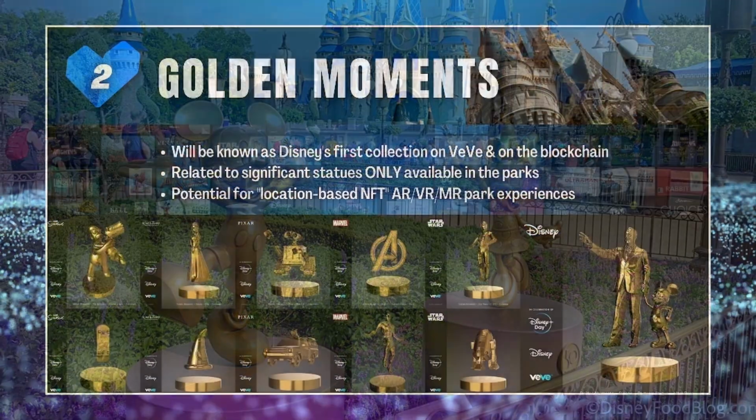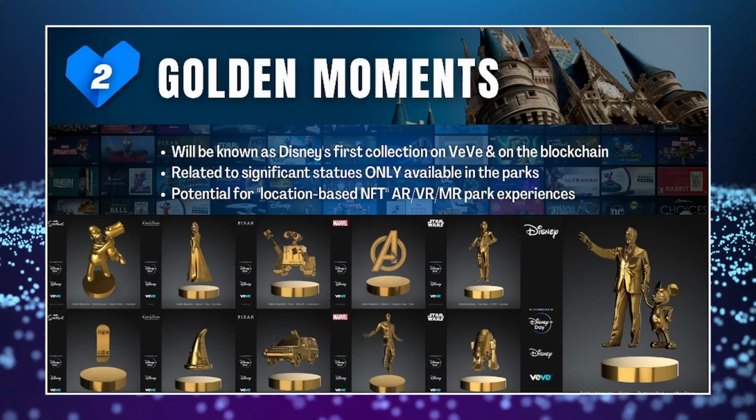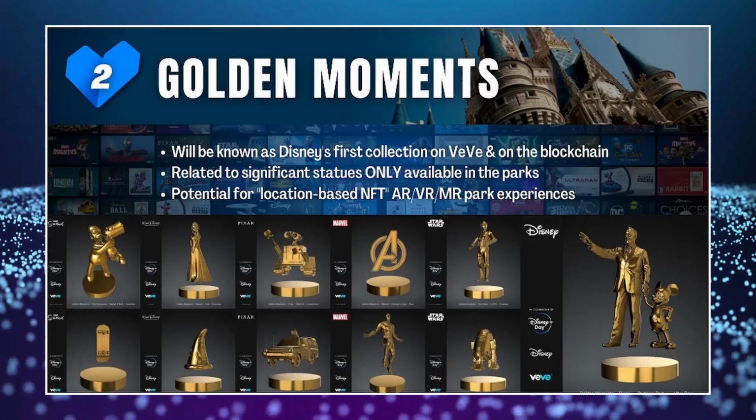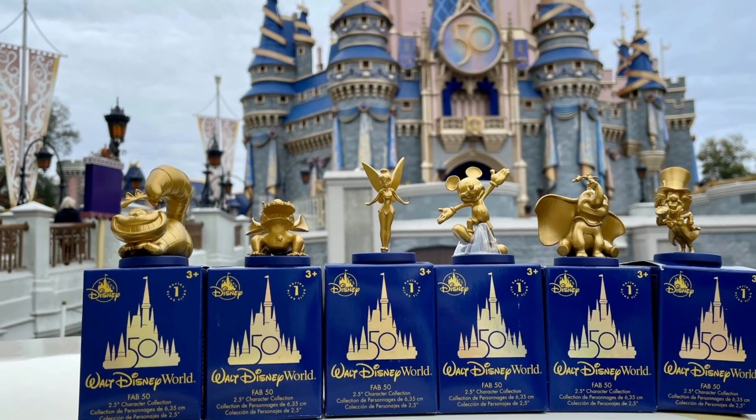around the Disney parks. I do want to be clear, however, that the second point I have on screen is technically wrong. I do say that the statues are only available in the parks. There is Golden Moments merchandise that is sold, so I am wrong about that, just to clarify.